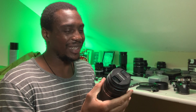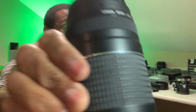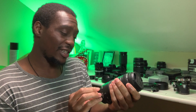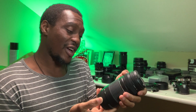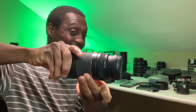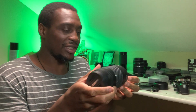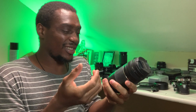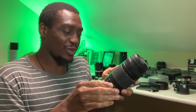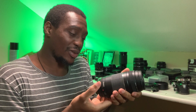It's from Canon, by the way, and it's a 75 to 300. That's the longest lens. See, that's the longest lens. But unfortunately, the aperture is so small. The f-stop is so small.